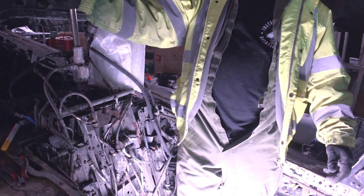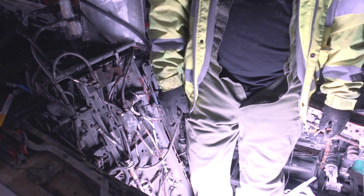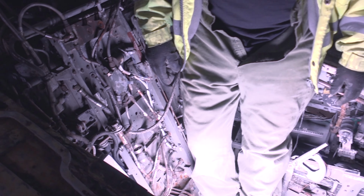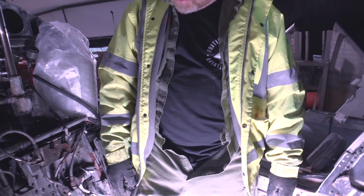Then you have to go looking for it before. Yeah. Typical military. If you don't find your tool, you lose your weekend. Well, in our case, you lose your weekend and you stay in the hangar until it's found.